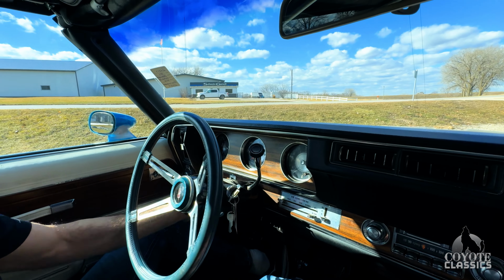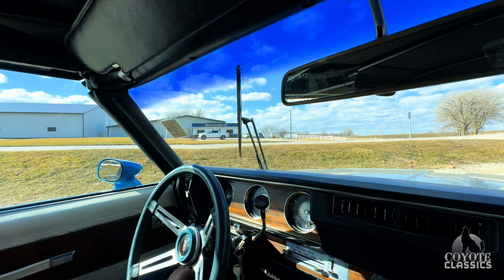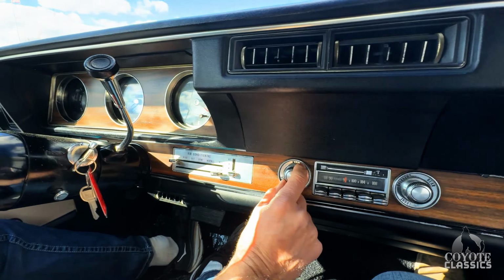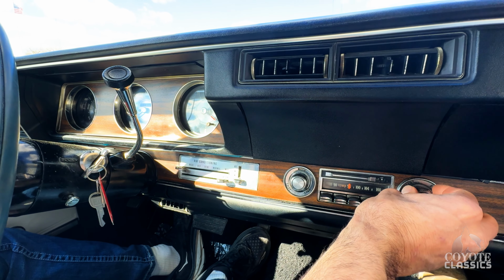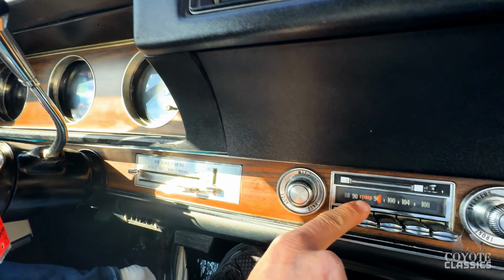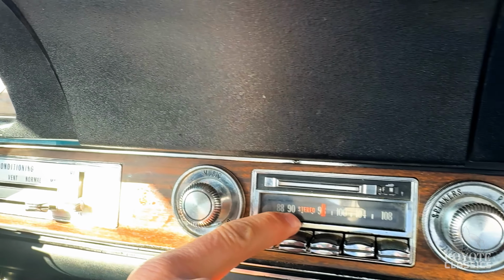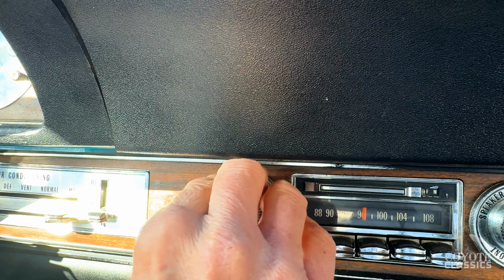Power top, the correct switch. Wipers work. It's got newer blades on. Here's what I thought was crazy. Original radio works. Yeah, it's got the AM, FM. Even the little stereo light works in there. See that? That's neat, when you get the right channel.